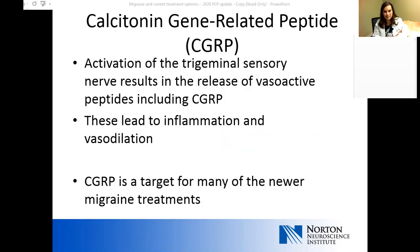Next slide. When these trigeminal sensory neurons are activated, you get a big influx of CGRP leading to the inflammation. Next slide.